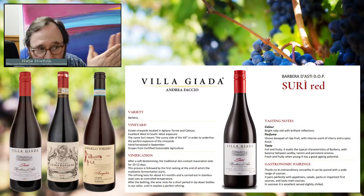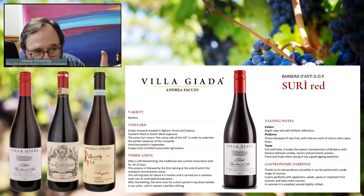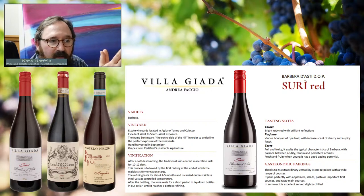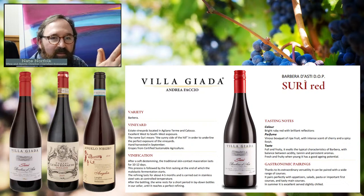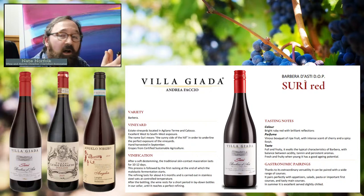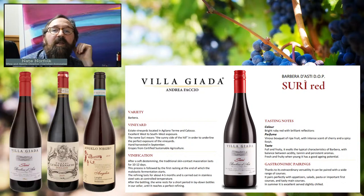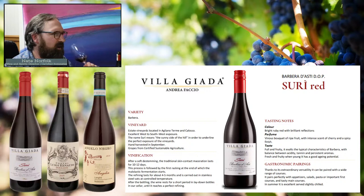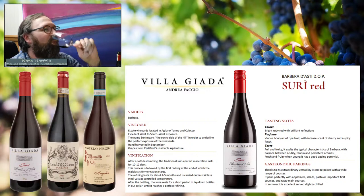As I mentioned, there's no barrel aging of these wines, so it is really, really fresh. There are no crazy winemaking tricks to this. This is his largest production wine, and really his entry-level Barbera. He does a couple things that are barrel-aged but currently aren't carried in Wisconsin.